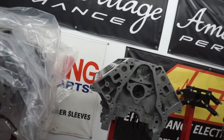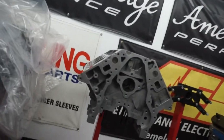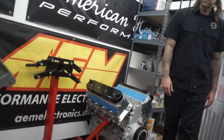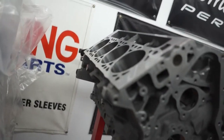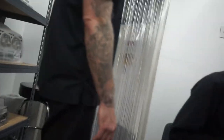Oh, it's an LT4. How the walls look so thick. It just looks like such a big... It's just because of the sleeve, you don't see the sleeve. Okay, so that's factory? This is all factory? Yeah. Okay, cool. All right, well, let's get out of Kyle's way so he can continue.